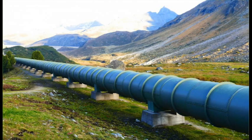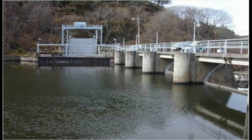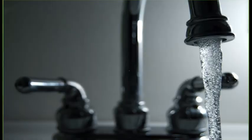90% of Americans receive their drinking water from a public water system, but almost 6 billion gallons of quality drinking water is lost each day to aging, leaky pipes. There are close to 240,000 water main breaks each year throughout the U.S. That's over 27 water main breaks per hour for an entire year.